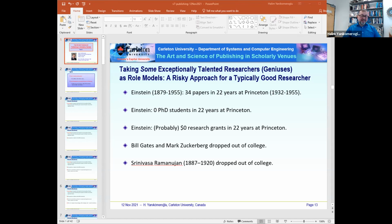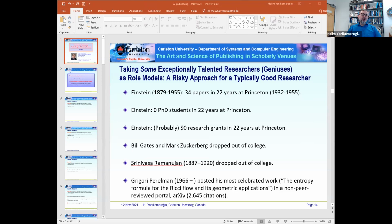A very good example that comes to my mind is the great genius number theorist, Ramanujan, who died very prematurely in his 30s. He dropped out of college as well. But once again, all the Nobel laureates I am aware of have a university degree, and probably all of them have PhDs. So this is another exceptional example, which is interesting to know, but it is not a role model. That is my point. And my final example is something more recent.